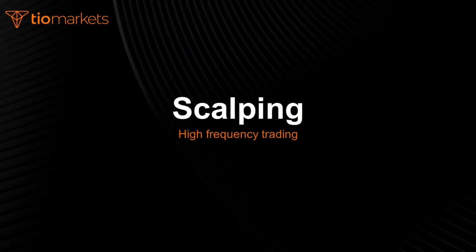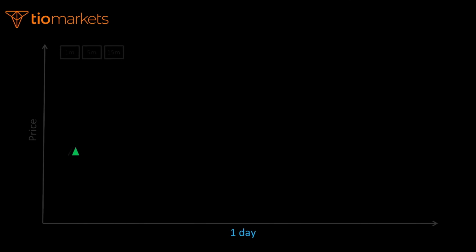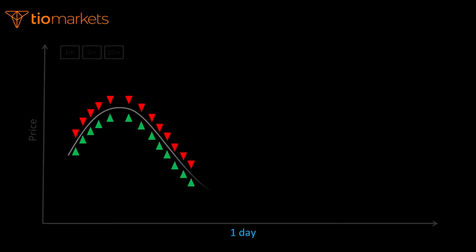The first one is called scalping. This style is a very active form of trading. And the objective of scalping is to trade in high frequency to try and make small but very frequent profits. Scalpers are looking to take advantage of the smallest price fluctuations in the market. Sometimes robots are employed to make these fast and frequent trading decisions, and it is not unusual for them to make hundreds of trades per day.